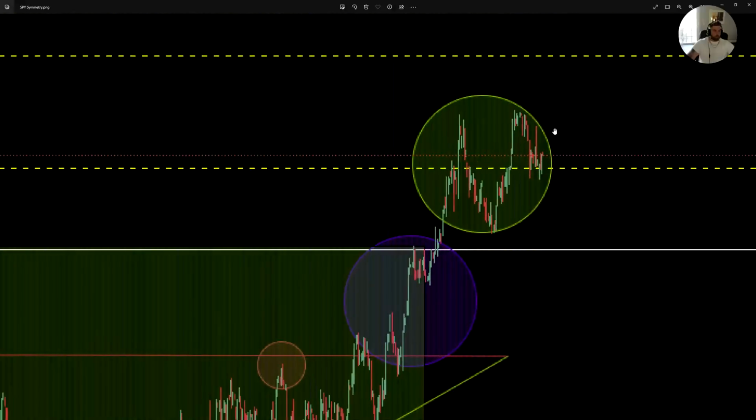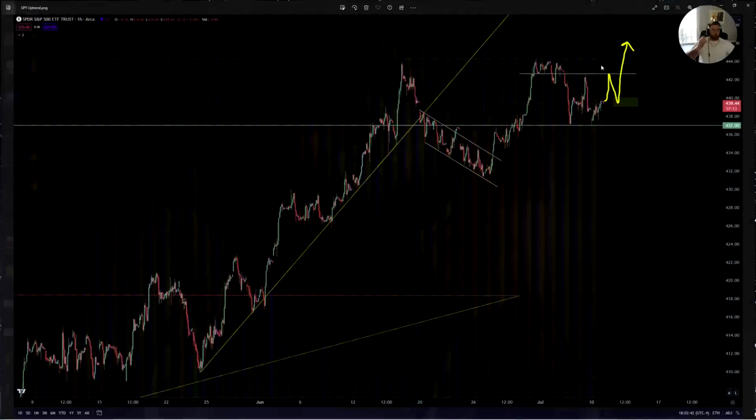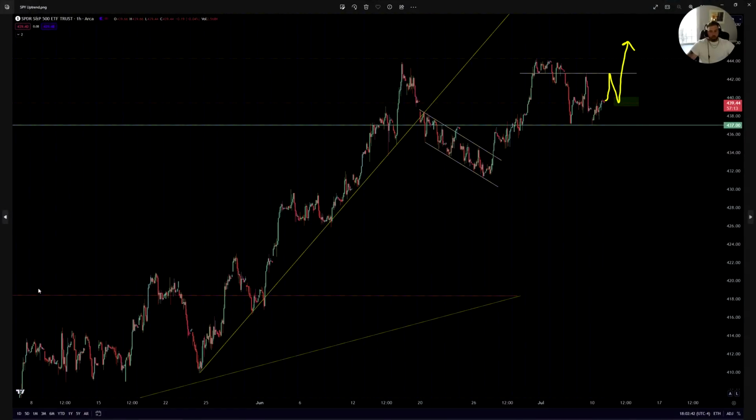So that's what it's looking like now. We got the same exact thing over here. So jumping into the uptrend on SPY, once again, this is the end of the ascending triangle here, where you fake out, come down to support, and then you break out, retest, claim this bull trend, and you ride this bull trend up to 444, which was the local highs.